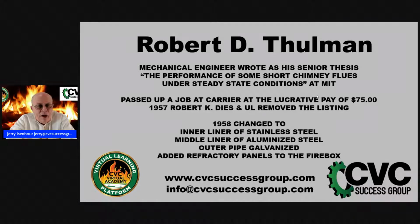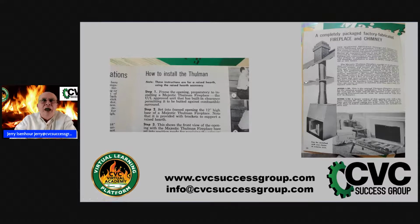Also, Robert D. Thurman added what was called refractory panels, which are panels that go in the back wall and the side walls and the floor of the fireplace that are made out of a cast refractory material. And what does refractory mean? Refractory means it is a very high temperature application. In other words, these boards are made to be in extremely hot conditions. So instead of using brick inside of these fireplaces, what they went with was the refractory panels. And you're going to commonly see that in today's fireplaces, the refractory panels are still used today.